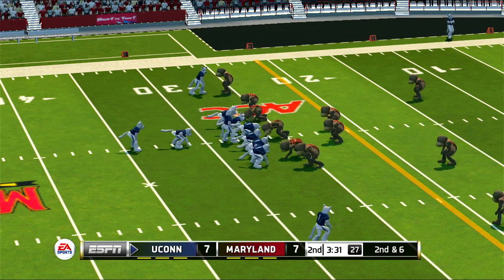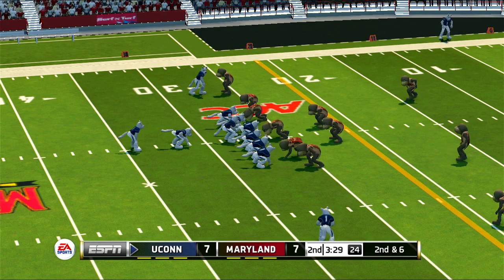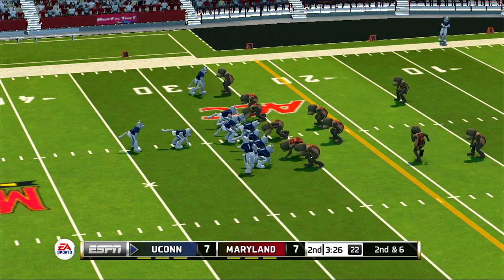Let's go, let's go. Hey, we got Mike. Red two. Red seven. Motion, motion, motion.